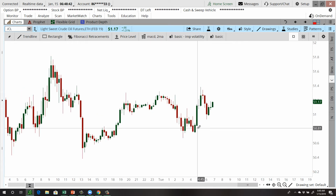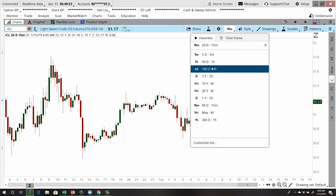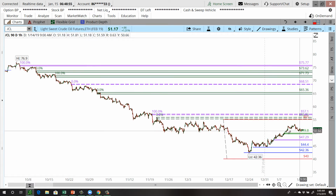But looking at that 2 a.m. reversal, we've kind of just chopped right through it. And so there's not a definitive location for me on here. So this to me is one of those days where it might make sense to hang back.